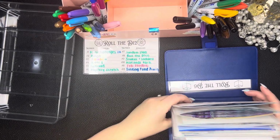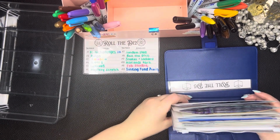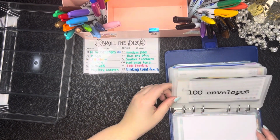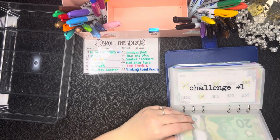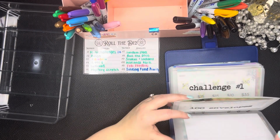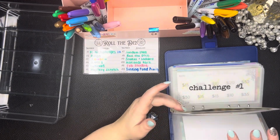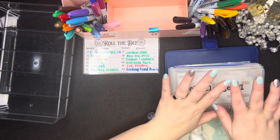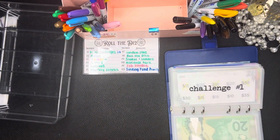So this is what our savings challenge binder looks like at the end of the stuffing. What we're gonna do now is go back and count how much we have in these envelopes, minus the March and the $100 envelopes, and Saveopoly is not in this binder. So whatever else on top of that is here, we will count.